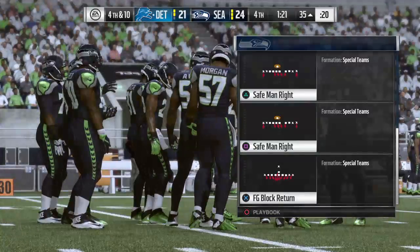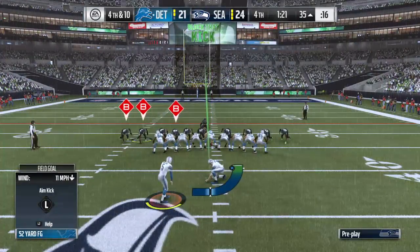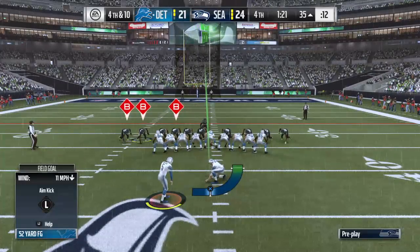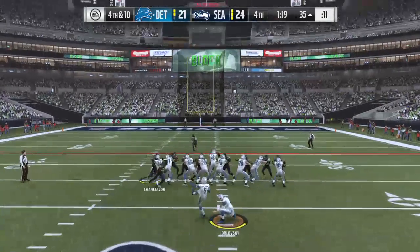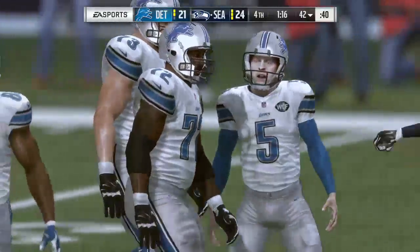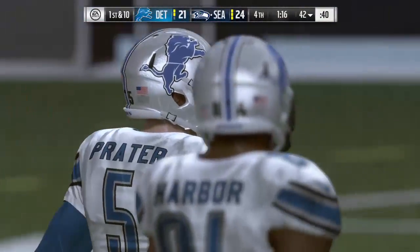So on 4th down, out trots the kicker in a big spot here. It'll be spotted on the right hash. A 52-yard attempt. And it's no good, just short. He gave it a good run, but maybe a foot or two short of the crossbar.